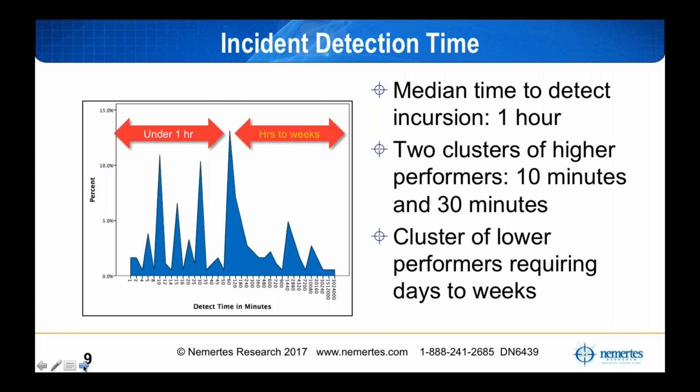So these were live interviews where we asked people questions, and we also very carefully surveyed folks, but we made it very clear what our definitions were in that previous slide, so people were giving us as accurate information as they could. And what we found is that for highly successful organizations, there's basically two clumps, technical term there, two clumps of responses. The median time to detect an incursion, some kind of incursion, you haven't figured out whether it's an attack or not, is about an hour.